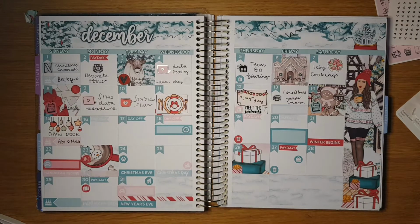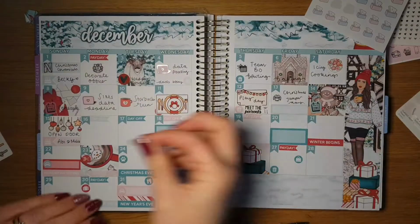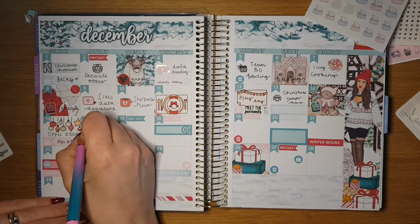So on the 16th, I was sent home early because I was sick. So I'm going to pull in a sticker from Planner Face, just to mark that I was sick. And I think I'm going to use the pink tissue box. I was sent home early.